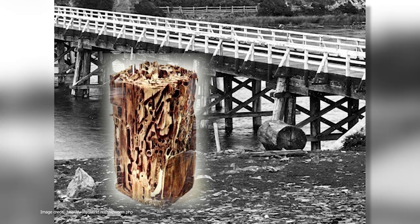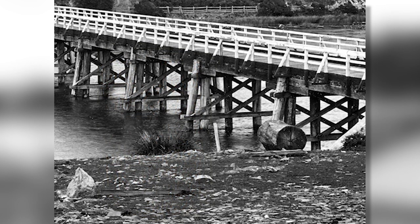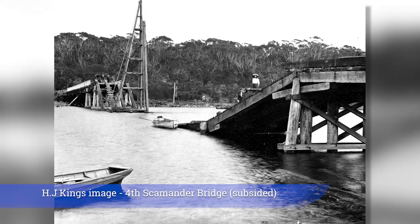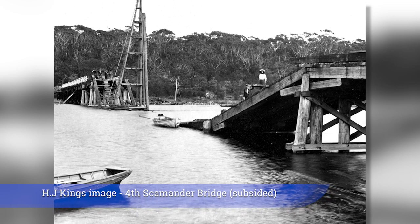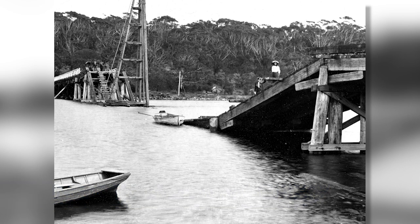Severely weakened by the worms, the timber pile simply gave way and the bridge came crashing down. Here in Herb's second photo, we see the subsided bridge being dismantled. 2 subsequent bridges met similar fates.